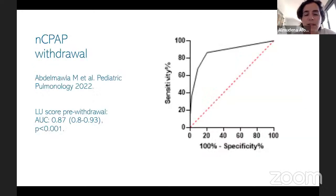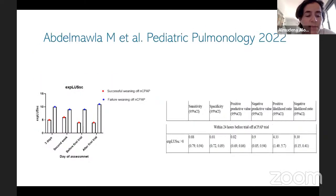So this is the only study published to date on this issue, in which this group from Canada analyzed the lung ultrasound score before the attempt of removing nasal CPAP. And you can see the area under the curve, which is quite high for using this technique before removal of nasal CPAP. And before the first trial of weaning of non-invasive ventilation, you can see the difference between those groups with successful weaning and failed weaning, both before and after the trial.